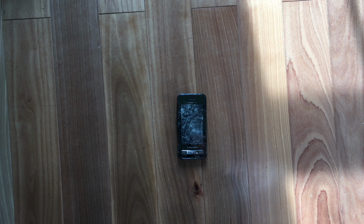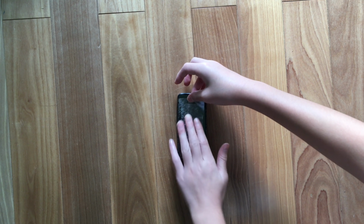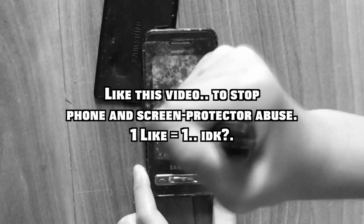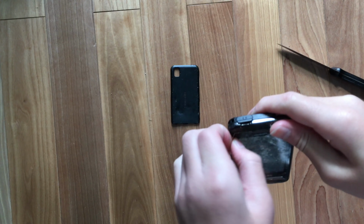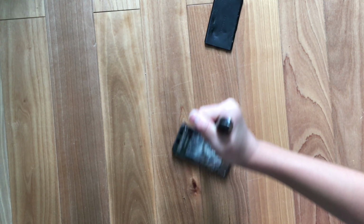Hey guys, I just bought a screen protector for my phone off of eBay. It looks like a really strong screen protector. It's just tape. Let's put it on. Okay, now let's see if it actually protects the screen or not. Well, that didn't protect it at all! Ugh, I got scammed! I'm so angry!